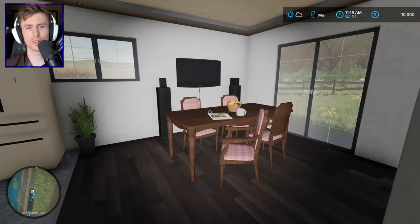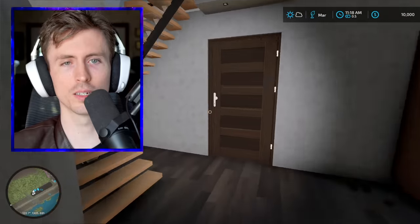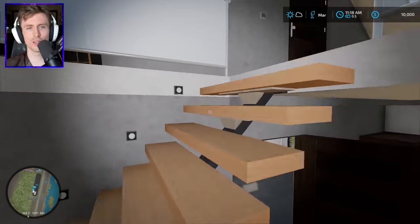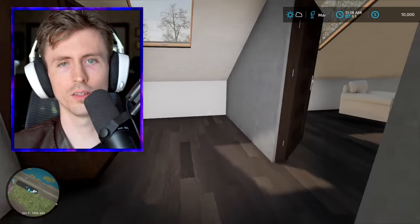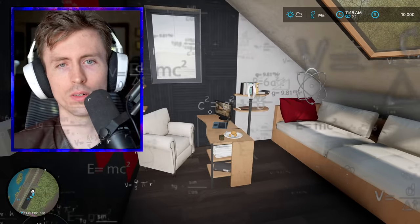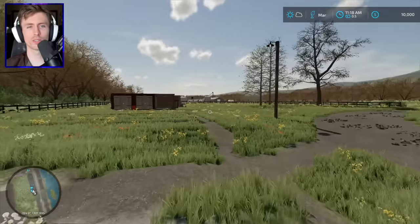You step inside, you got your little dining area, your little kitchen. It's all basic. You know, we spent $60,000 on this. That goes to the garage. This goes upstairs into a little living room lounge area of sort, which then leads to another little kind of office room, if you will. And of course, another office room, if you will. No bedrooms. We like sleeping on couches here. But today we're focused on the outside.